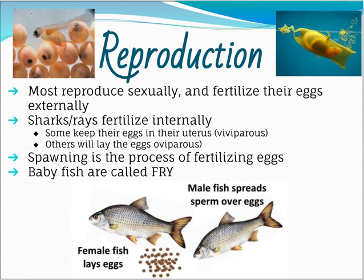You can see a picture of a shark egg in the top right-hand corner. Sometimes they're called mermaid's purses. They're pretty unique looking. You can even see the little shark body with the little yolk, his nutrient source, feeding him.